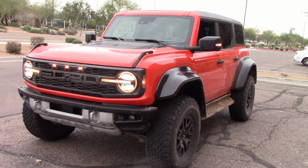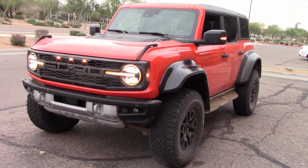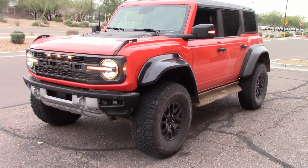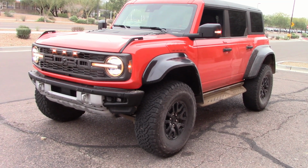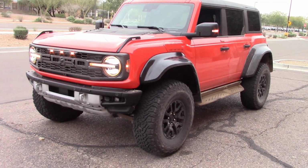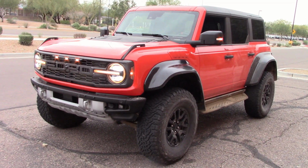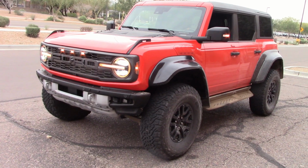So after a week of driving, what's my take on this Bronco Raptor? I'm just going to cut to the chase. Ford did everything they could to make this Bronco better with the Raptor package, and I can't find any complaints, aside from the fact it's kind of expensive to feed on the fuel tank. I usually don't give a 10 out of 10 on my ratings, but for me, 10 out of 10. What else can I say?